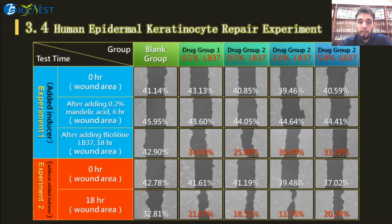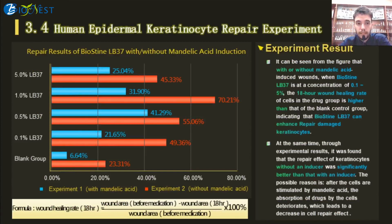So here we have the results, and we can see how in both experiments, when applying LB37, it provides the repairing effect. In all cases, it shows very positive results, as we can see. This chart is a comparison of the table we just saw, comparing both experiments. And as you can see, if we didn't use mandelic acid, it provides higher repairing ability. So far, you can see how many experiments we have done and how good the results are so far.